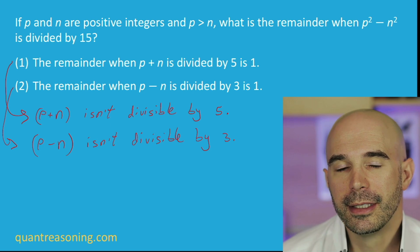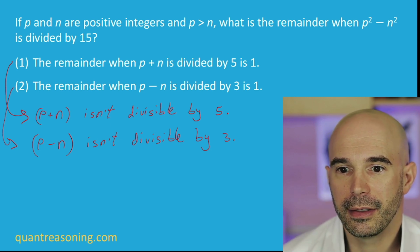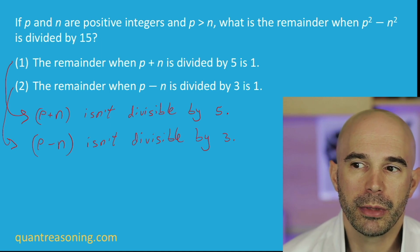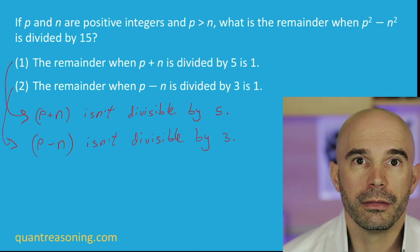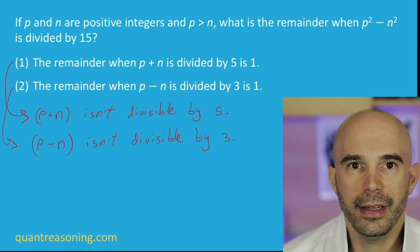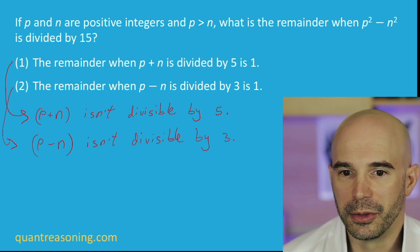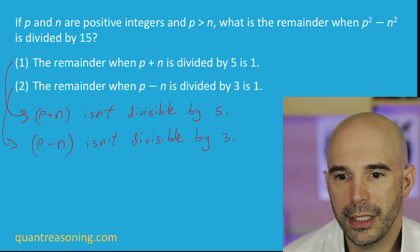So I think that's a beautiful way to prove to yourself conceptually that even when you combine the statements, you can't answer the question, because the question wants to know specifically what would be the remainder when you divide the product by 15. And I'm saying, not only can I not tell what the remainder would be, I can't even tell whether it would be 0 or not 0. Like I can't even say whether the product would or would not be divisible by 15.